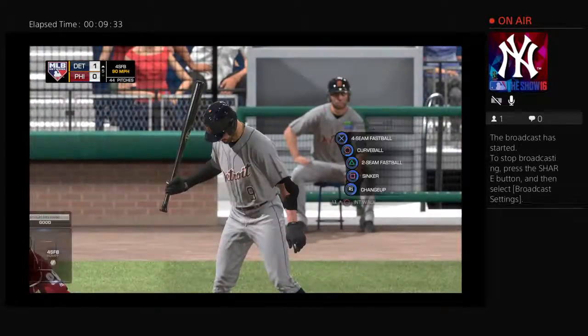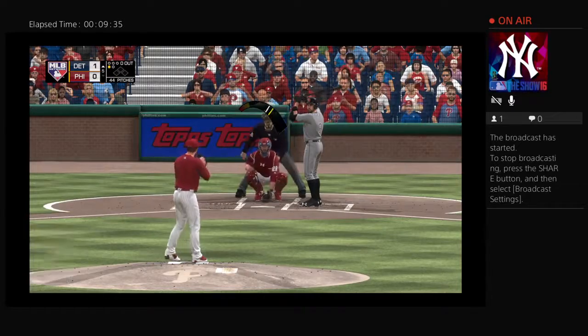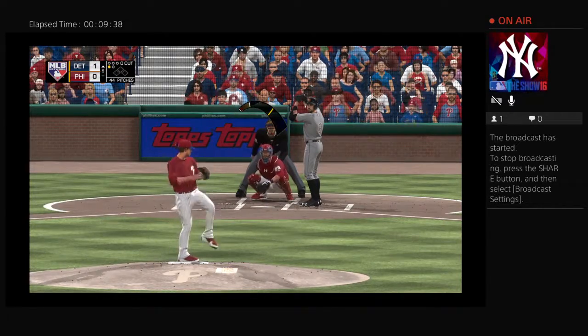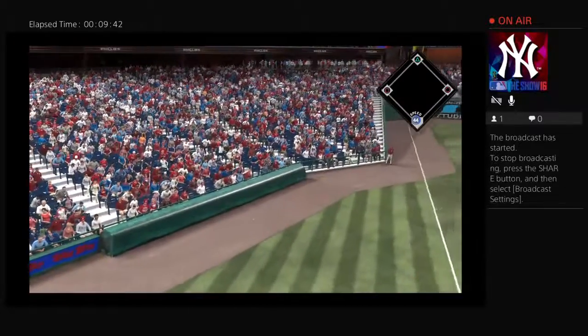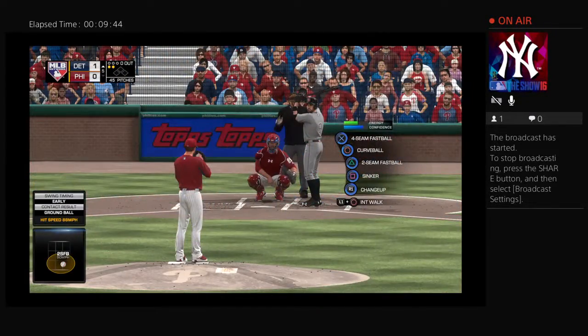Nick Castellanos now, as he will take a fastball in there at the knees for strike 1. Hit it hard, but lined out in his first at-bat. Grounded foul toward the coaching box at third. Bases are empty here, nobody out.